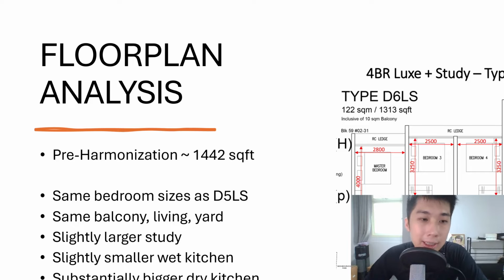Same bedroom sizes, same balcony, living, yard, slightly larger study, 2.6 by 1.5, right? Actually, is it even slightly? 1.2 to 1.5, it's about 300 mm. It's about 25% larger. So you do feel the difference, right? Between this study and the previous study, it's about a 25% difference. 1.5 meters, a lot more space to roll your chairs around lah.